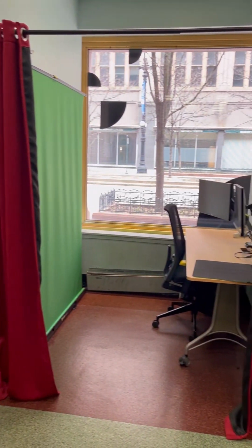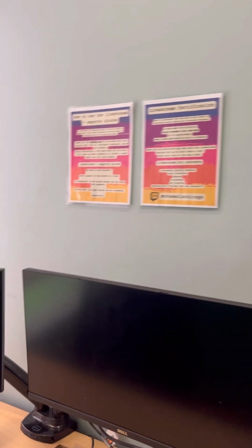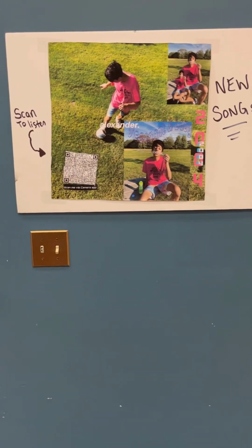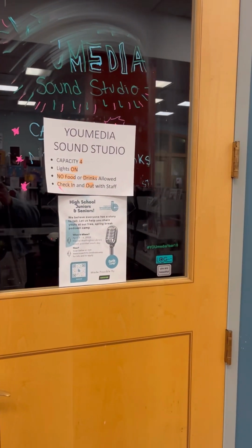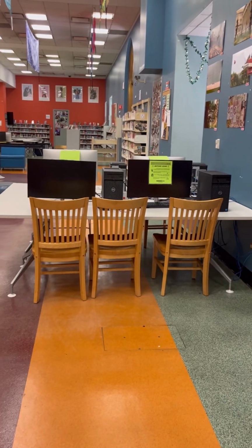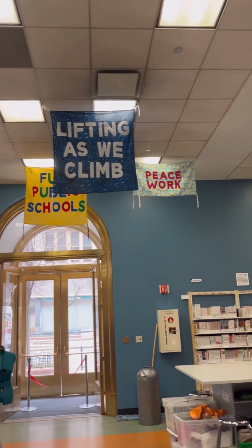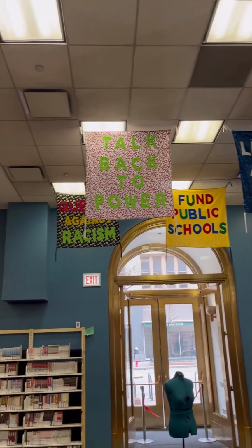And over here is a live stream and esports recording area. There is a certification requirement to use the live streaming equipment, but they do offer that every week. And then here is the sound recording studio. Fun fact, Chance the Rapper actually recorded most of his first mixtape there. And then here there are some computers out for teens to use, so they don't have to use the adult computers in the rest of the library.